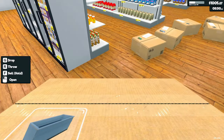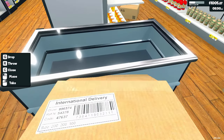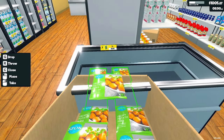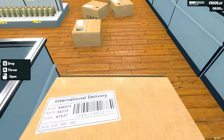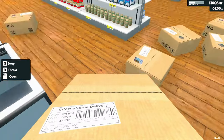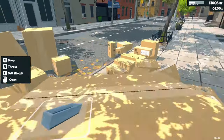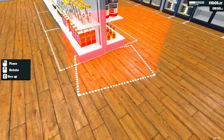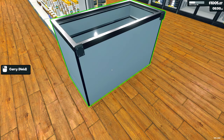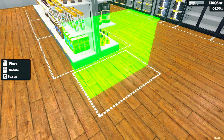See how we're gonna put them. Should we put them like so? Put them like so. That'll do. Try this way. Oh, we can remember to put the price tag also on. There we go. Is that the wrong way? I think so. There we go.